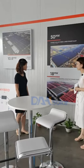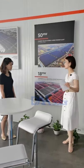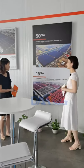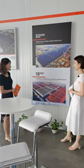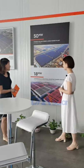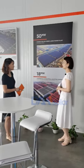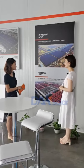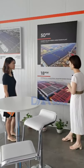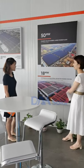The power can be used for their factory machinery and also appliances like air conditioners, because commercial electricity is very expensive. For brand companies like car manufacturer factories, they use a lot of energy and the utility cost is pretty high. So when they use solar panels instead of buying electricity from the grid, they can save a lot of cost. Also, if the power is more than enough for their factory use, they can sell the extra power to the grid.